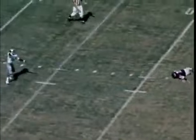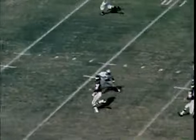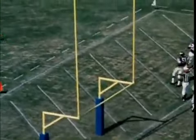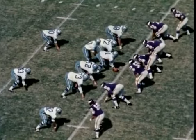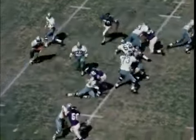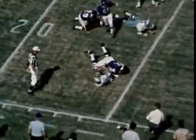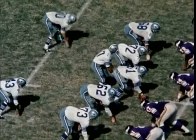And it's a beaut. All the way into the end zone, 67 yards. And Dallas puts it in play at their own 20. That's Reeves coming around the right side. 4 yards on the play.